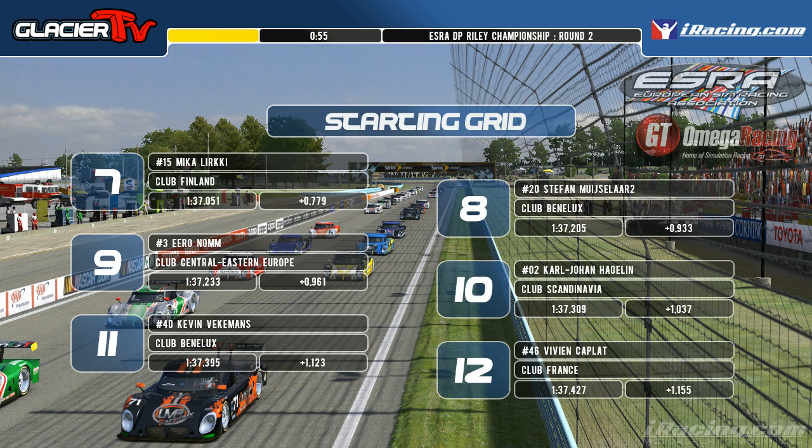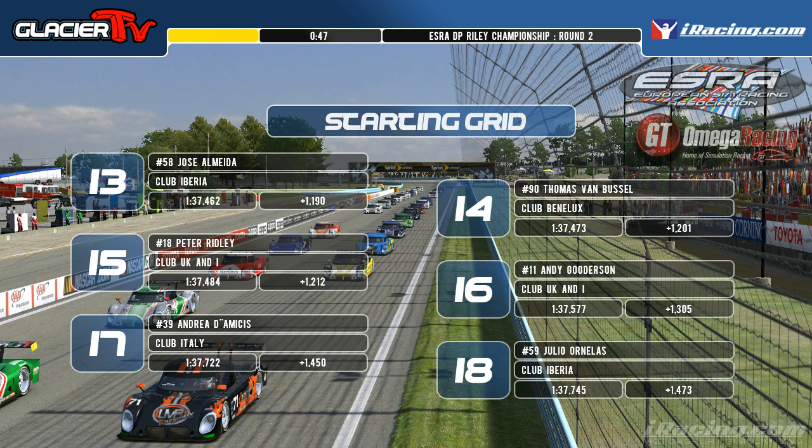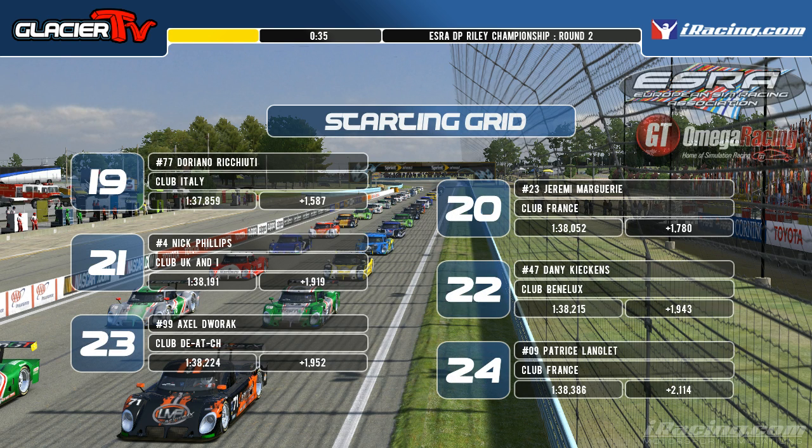Row number 5 will be Aero Nom and Carl Johan Heglin, and then in row 6, Kevin Vietemans and Vivian Caplet. In row number 7, Jose Almeida and Thomas Van Boosel. Row number 8, Peter Ridley and Andy Goodison. Row number 9, Andrea Diamekis and Julio Ornelas, and then in row number 10, Doriano Risciuti and Jeremy Maguire.